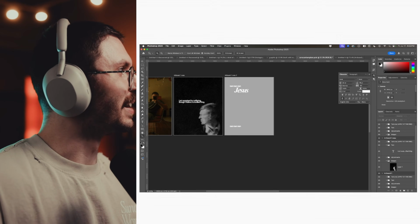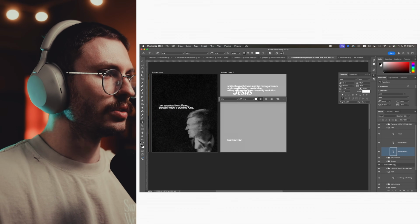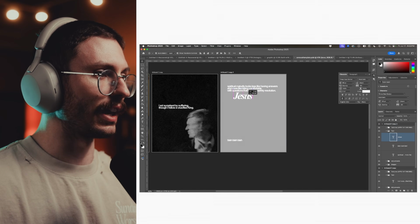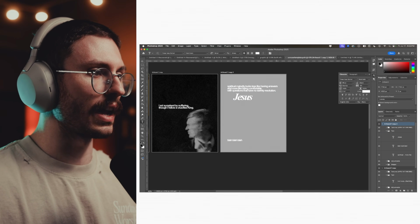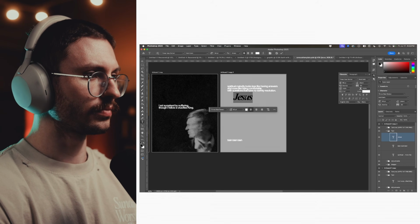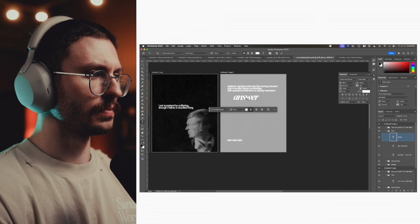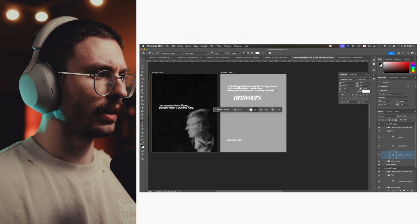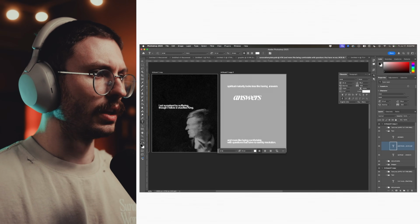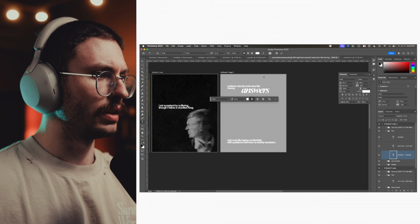Let's go now to my second one. Let's see, I'll use this one. Okay. So I have: spiritual maturity looks less like having answers and more like being comfortable with questions that have no earthly resolution. So what I might do here is I might do answers. And I'm going to cut this and put this in this text layer. I'm going to take away the answers and bring it here. And I might go like this instead.